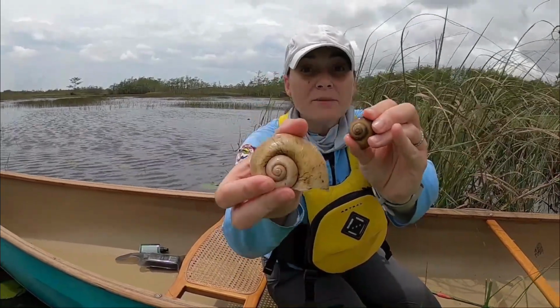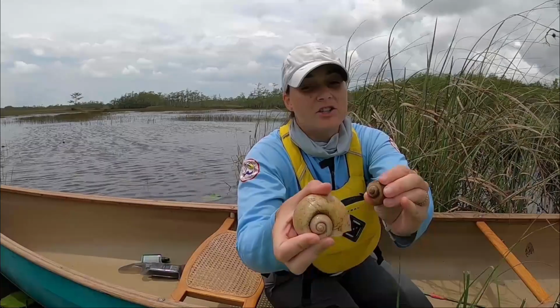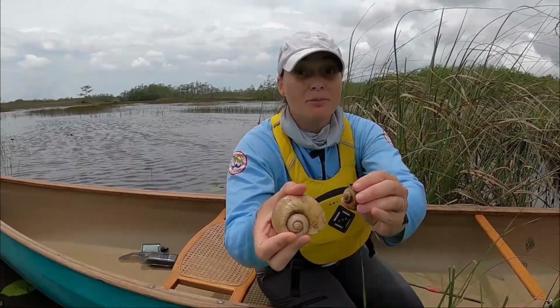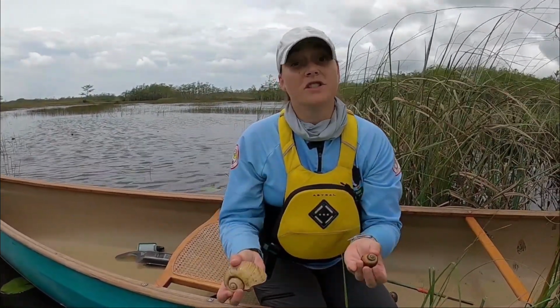Apple snails are extremely important to the food web out here at Grassy Waters Preserve. Many different creatures eat apple snails, but most importantly, our mascot bird, the Everglades snail kite, relies solely on apple snails for its food supply.